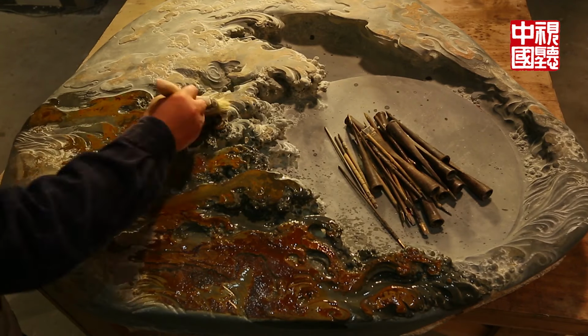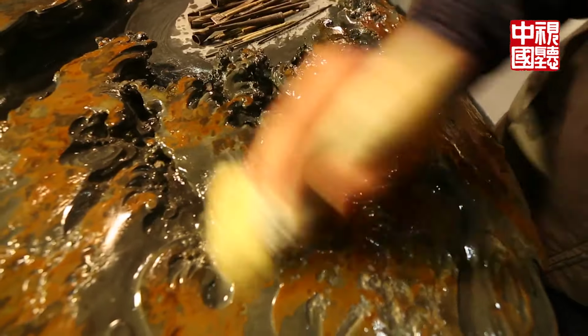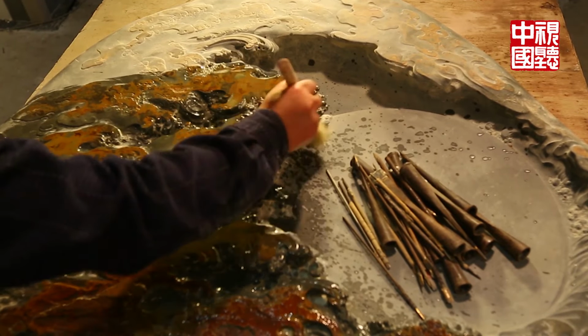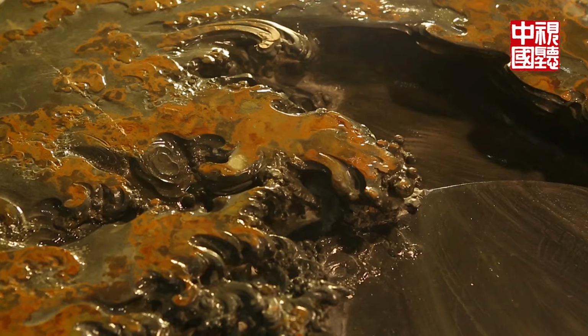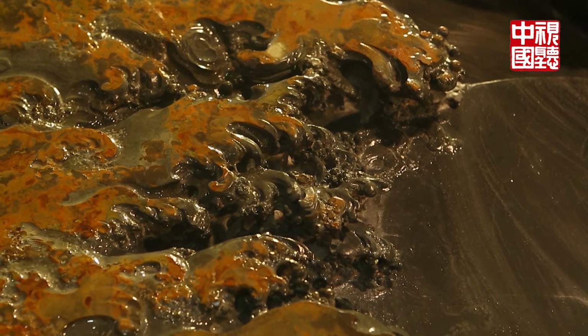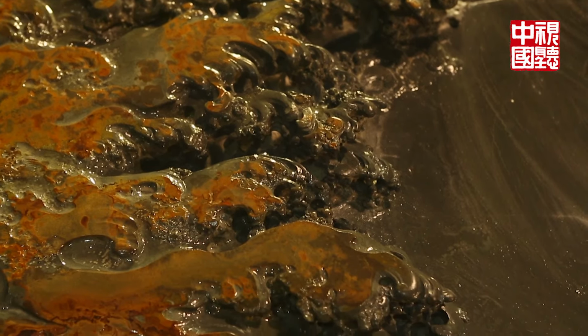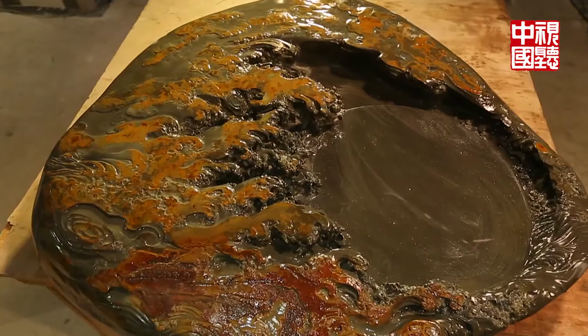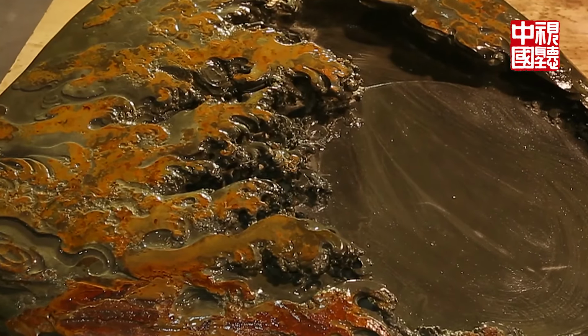It looks like the sun rising from the sea. Ripples and waves can be seen on the inkstone. Wang Zuwei has retained the red stone shell to create an atmosphere where the sea wave is colored by the red sun. Although still unfinished, it's not difficult to see that Wang Zuwei is quite skillful in making inkstone.